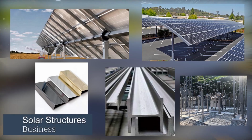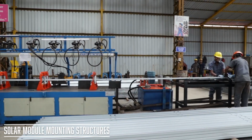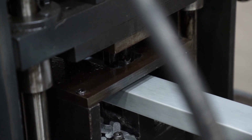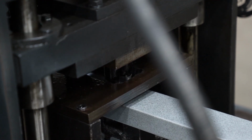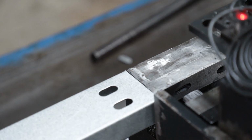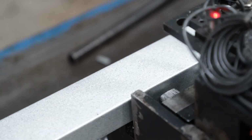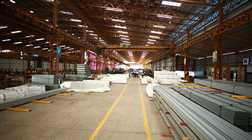Solar structures business. Karamtara is one of the largest manufacturers of solar module mounting structures (MMS) in India. It manufactures and supplies cold roll formed fixed structures such as C, strut rail, Z, sigma, L and hat sections and hot roll products for tracker based PV farms such as H-beam piers, thus making it a truly unique global supplier.